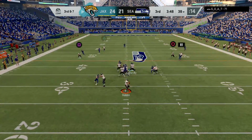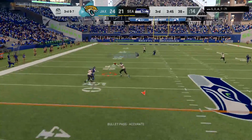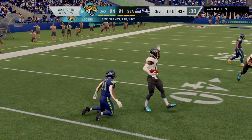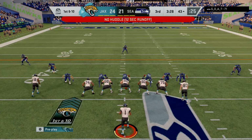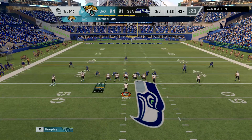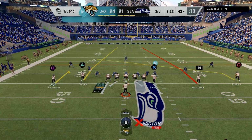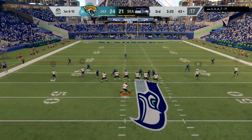On 3rd down, Dobbs. The open man is Shark. It's complete. And taking it across midfield and inside the 45. Couple of nice plays for Jacksonville. Another first down there.